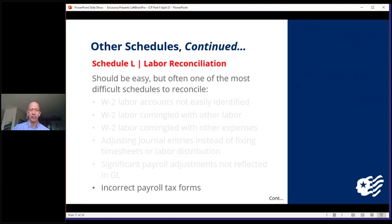And then incorrect payroll tax forms. This is always an interesting one for me. And I caution people that just because you outsource your payroll, and even if you're using one of the big name, well-known providers out there, let me tell you, I have found errors in all of their reports at some point or another. I'm not saying that all their reports are wrong.